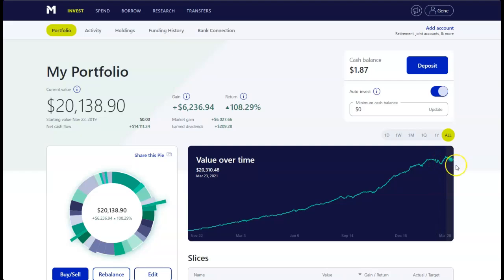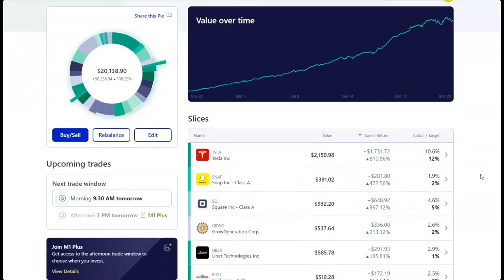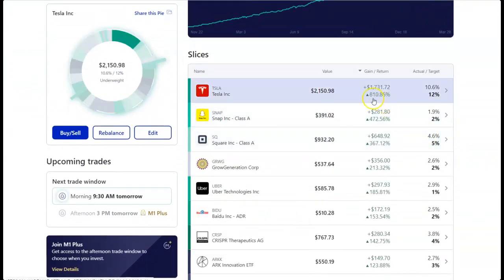Now let's go down and take a look at my account holdings, and then we'll get into how the account performed for the month. My number one holding in this account is Tesla, and it is up 810%. By the way, this account is about 14 months old, and most of these stocks have been in the portfolio ever since the beginning. I've added just a few of them. But Tesla is up 810% as my biggest winner.